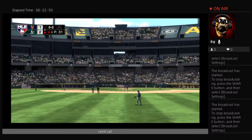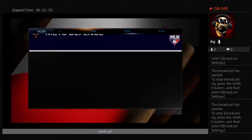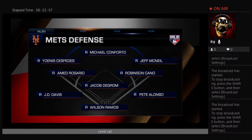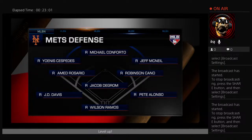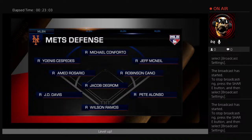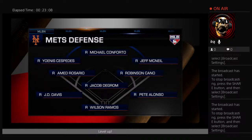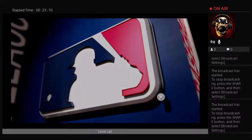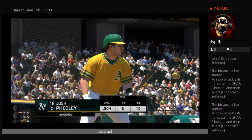Here's the defensive alignment for the New York Metropolitans. And this team, they're not going to be moving around as much as some of the new age teams. The shifting and moving the third baseman over to second base and the right fielder to play third base. This is going to be your stationary team, trusting pitchers to execute pitches. Now at the plate, Josh Begley. He'll get to take his first cuts here.